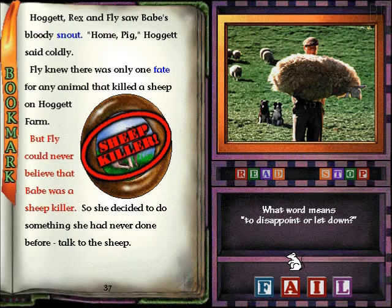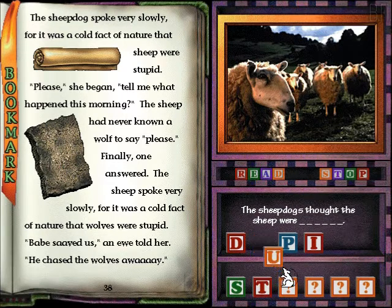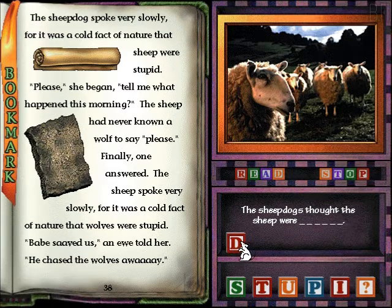But Fly could never believe that Babe was a sheep killer. So she decided to do something she had never done before. Talk to the sheep. The sheepdog spoke very slowly, for it was a cold fact of nature that sheep were stupid.